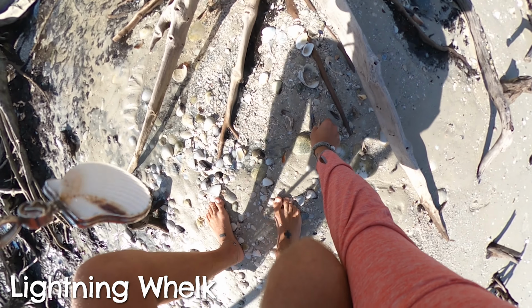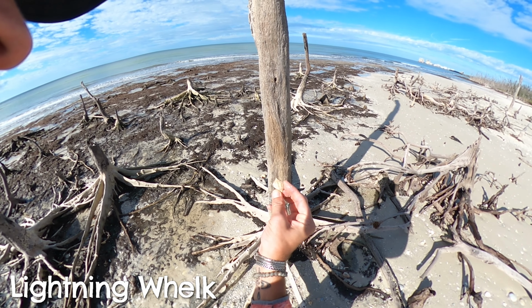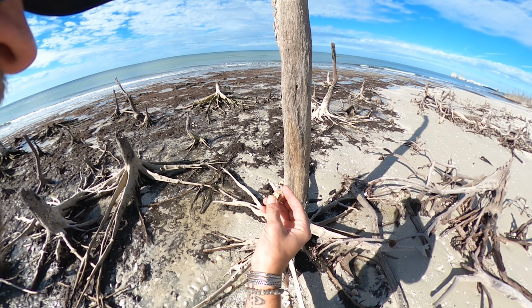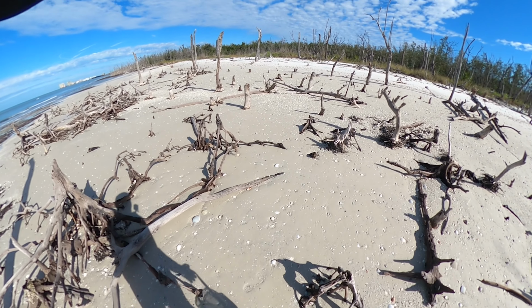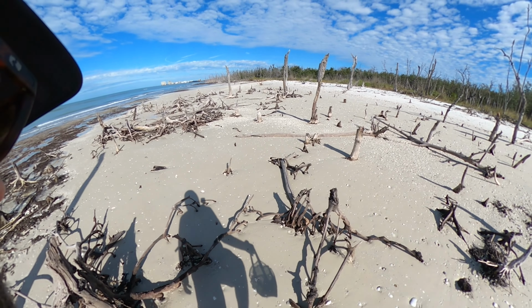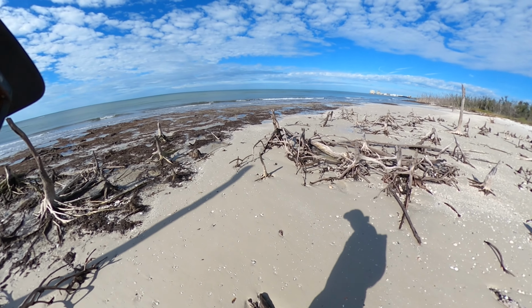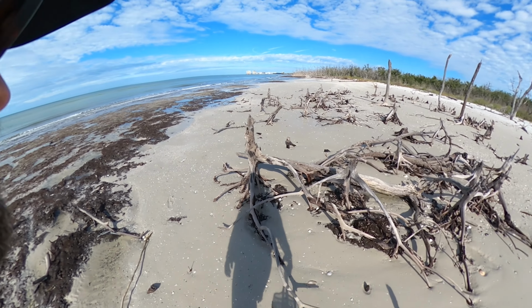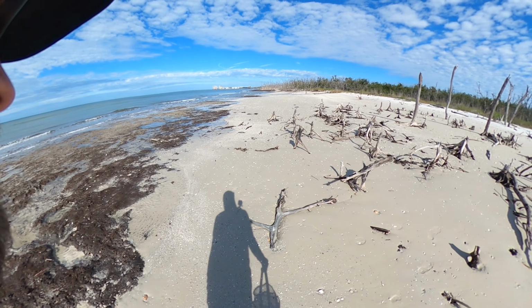It's a nice little lettered olive. We got a lightning whelk right here. Very nice. You gotta get them pears, make them earrings. Now, that's a left-handed shell, right? That is a left-handed shell. Lightning whelks are never to the right. And if so, you got yourself a real prize. Never found one of those. No. Never found a right-handed lightning whelk.